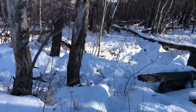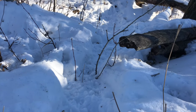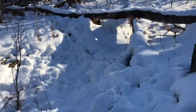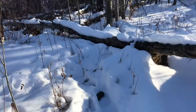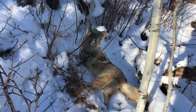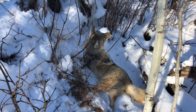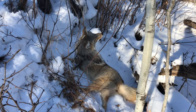Number five. Here's coyote number six on the day. Right there, that's where I had the snare set up. Nothing has moved, so that's nice. He jumped out of the way. Made a little bit of a mess here, but that right there is a nice big coyote. Big. Well, that's good. He ended up right at the end of it. All right.